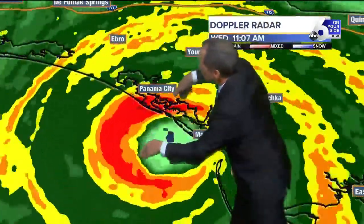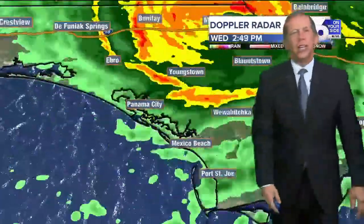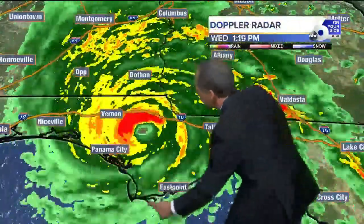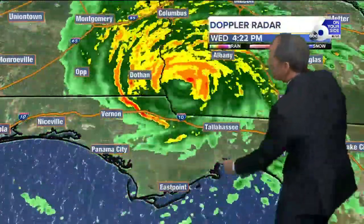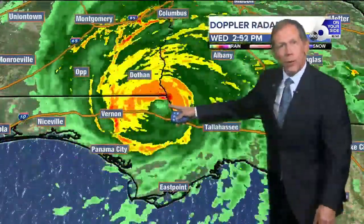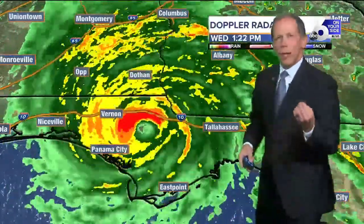Storm surges from the center of the storm to the east because of the onshore wind pushing it onto the coastline. So many parts of the coastline in here are getting a storm surge all the way well to the east, even near Tallahassee. They had very strong wind. Now the center of the storm system, still a hurricane near Albany, Georgia. You just don't think about a hurricane in Albany, Georgia.